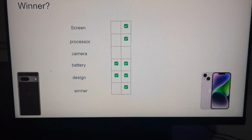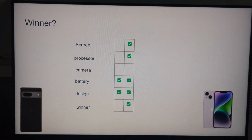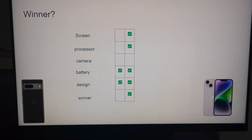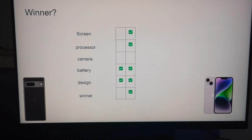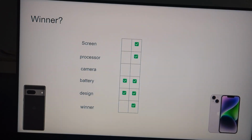Now, some of you might be like, oh, well, the iPhone 14 is obviously a much better phone. But you also have to realize that the Pixel 7 is $200 less and is probably much better, much more worth your money.